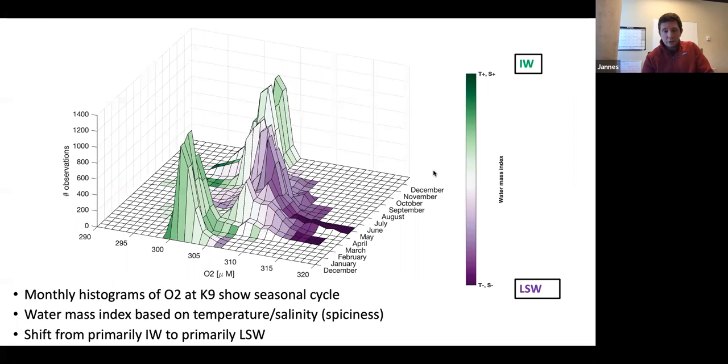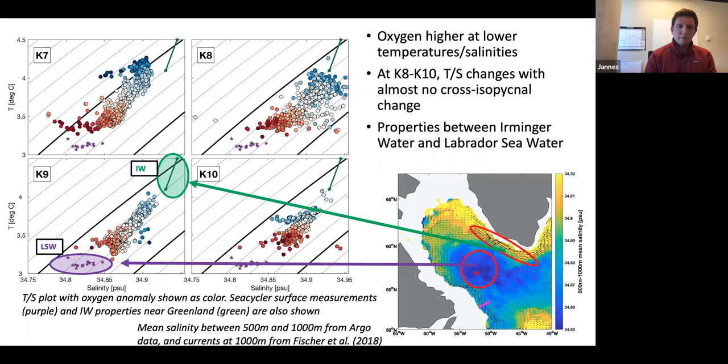Okay, so then moving on to the figure that I started with, we now want to look at the seasonal cycle of oxygen and of properties, which I suppose there's a lot going on here in this figure because it's 3D. So we have oxygen on the x-axis, then time on the y-axis going from December to the next December, and then just the number of observations on the z-axis, and then we have colors as well. So it's essentially just a histogram for each month of how many observations are within each oxygen bin. And then the colors show a water mass index that is defined based on, I can just jump back to this slide, essentially where along this mixing line between Labrador Sea Water and Irminger water the measurement lies.